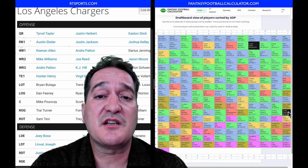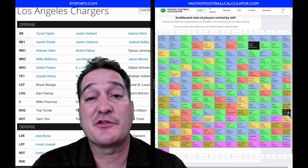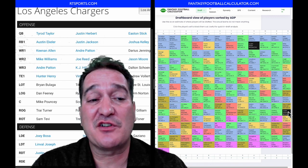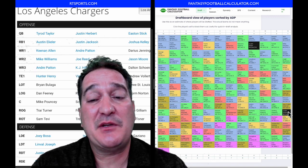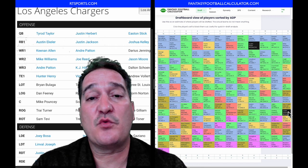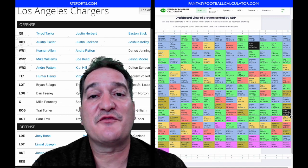Question is, are the Chargers going to be able to move the ball with Tyrod Taylor, Justin Herbert at quarterback? I like their defense, so I do think they're going to run the ball a lot this year. He'd be worth picking up in your draft, especially in a PPR league for sure. Let's go take a look at another workhorse running back I like from last year. His name is Josh Jacobs, and he plays for the Las Vegas Raiders.